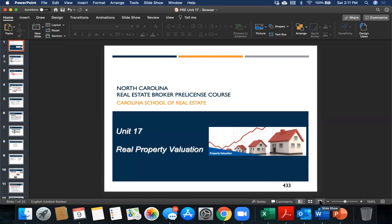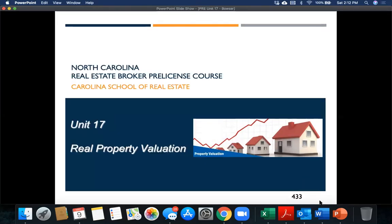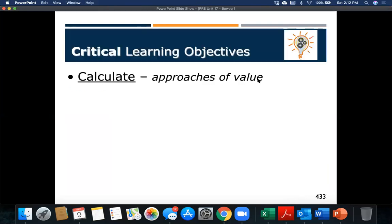Okay, so let's start figuring out how you know what a house is worth, because that's what property valuation is. It's not evaluation, but it is valuation, determining the value. So we're going to calculate different approaches of value. Notice the math is right up front.